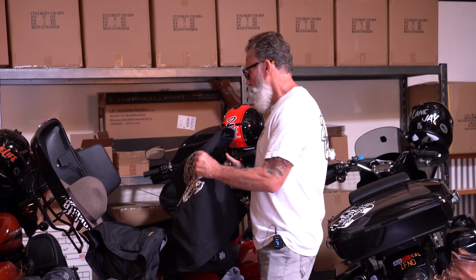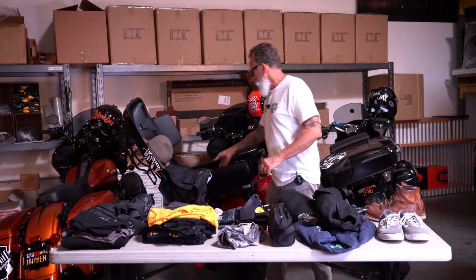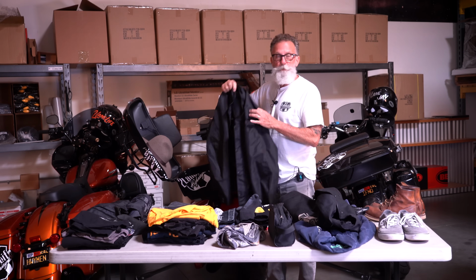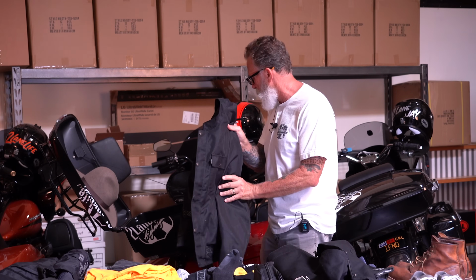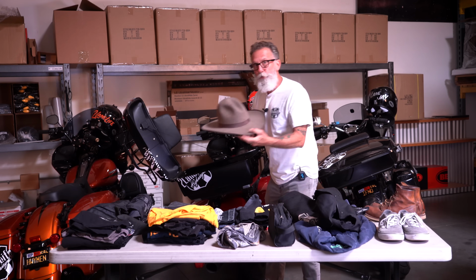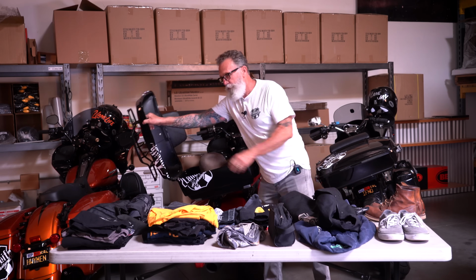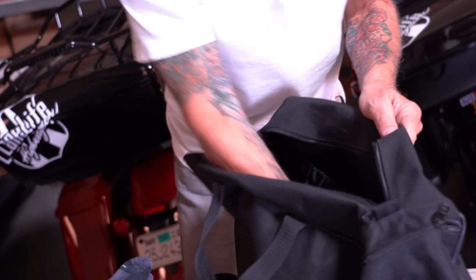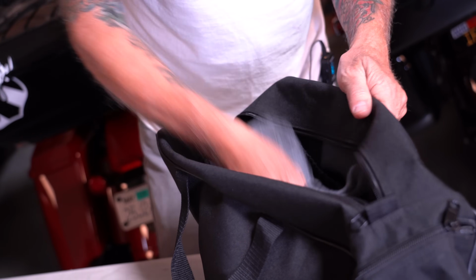I will probably be wearing this vest during the day. I have this in case we get into inclement weather. It's the Atlas jacket. I like this. It's light duty, but it does the job. That goes in my tour pack, along with the old hat. Got to have the hat. So basically, when I'm said and done and closed up, all of this will be in the saddlebags and tour pack, and I'm ready to roll.